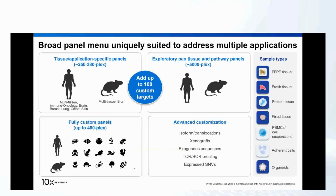So Xenium is a panel-based method. We have a broad panel menu that can suit a bunch of different applications. With our V1, we started out with tissue-specific and application-specific panels, both in human and mouse. This includes multi-tissue, immuno-oncology, brain, breast, lung, colon, skin. And in mouse, we have multi-tissue and brain. We've also released a 5,000 plex panel that's on quite a different chemistry, which I'll go into in a little bit, on both mouse and human.